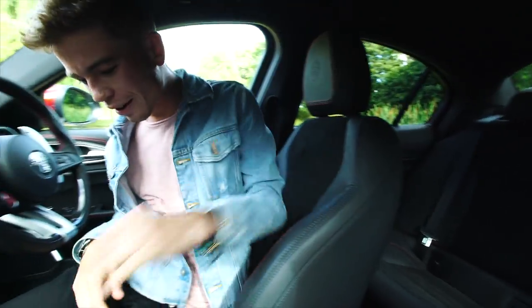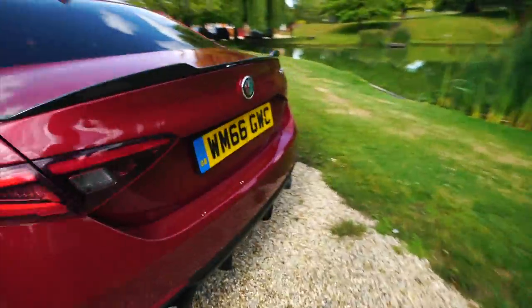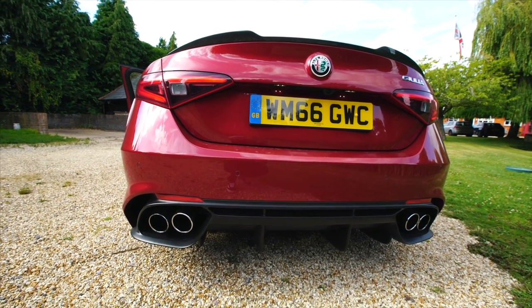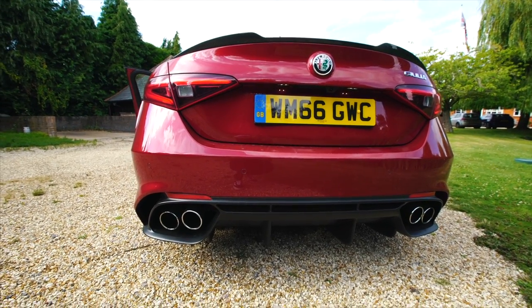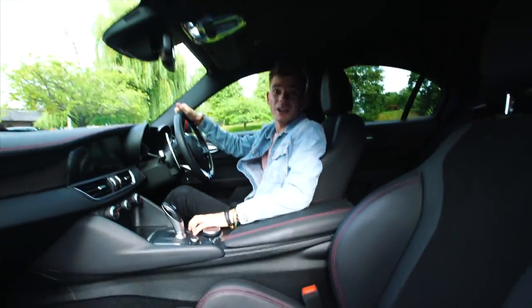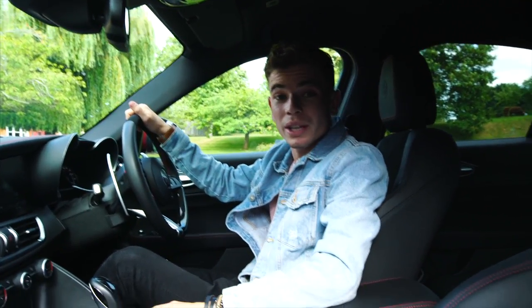It does sound good, however, so if you hop out, I'll whack it into sport race mode. And you can hear that exhaust. Do this. Pretty good, right? Yep. But it sounds better on the move because it starts doing a bunch of cracks and stuff. So why don't we start?